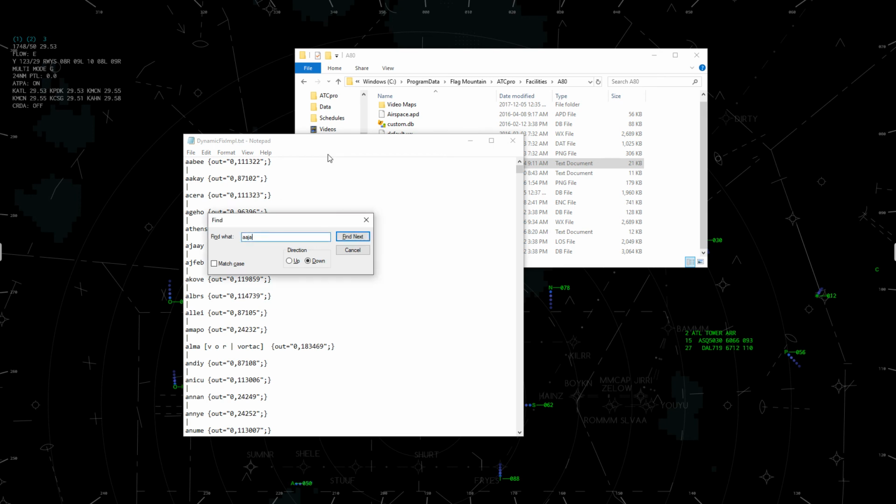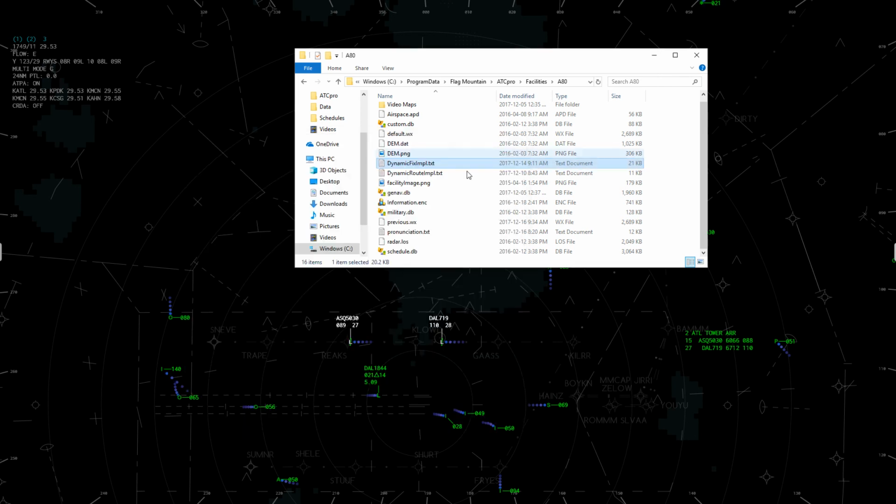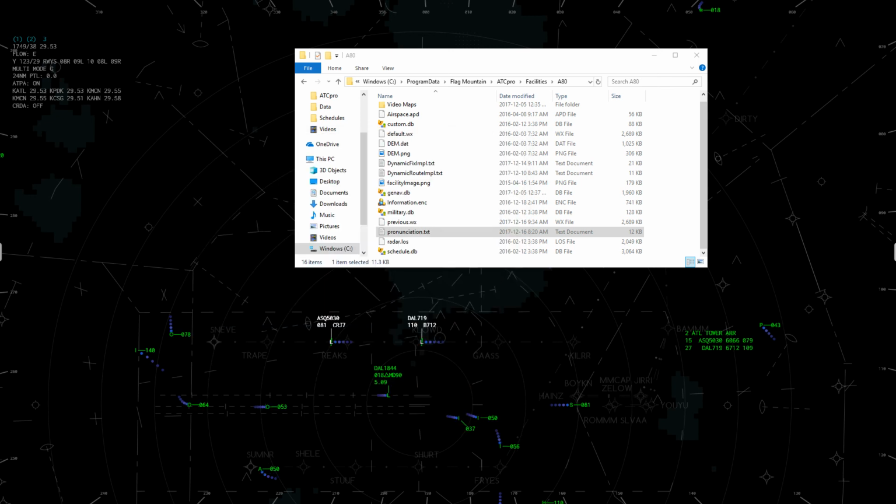Spell it right, that usually helps. There it is, it's right there, of course. Find AJ, change that to whatever you want. I'm not going to bother changing it right now, but change that to whatever word you want, or whatever phrase you want them to say. And then once that's done, save that. And then go to the pronunciation file in the facility folder, pronunciation, then find it again. So AJ should be near the top, AJ, and then change the pronunciation to whatever you want them to say. So the pronunciation of AJ is there, it's spelled out phonetically AAJ. So we would change that to whatever that word is, however we want them to pronounce that word.